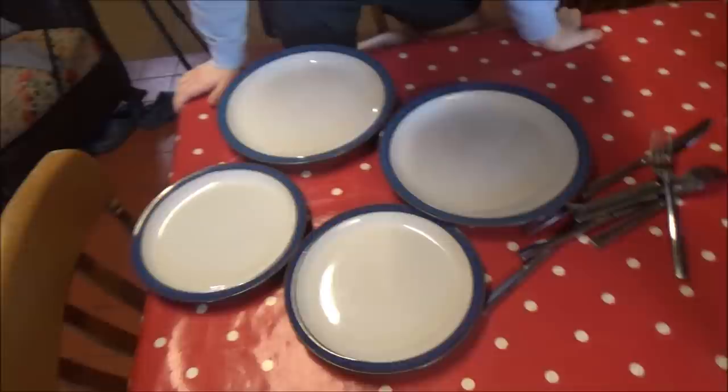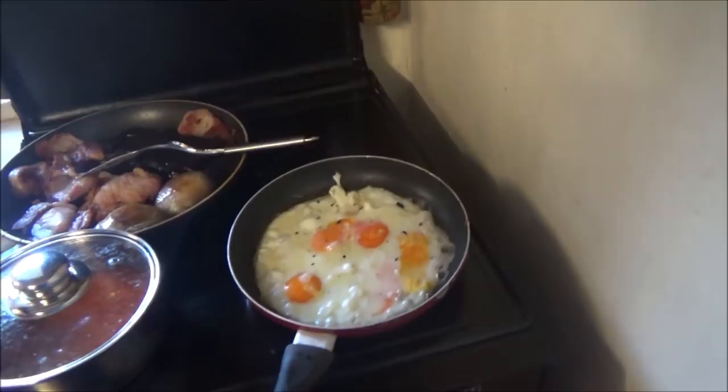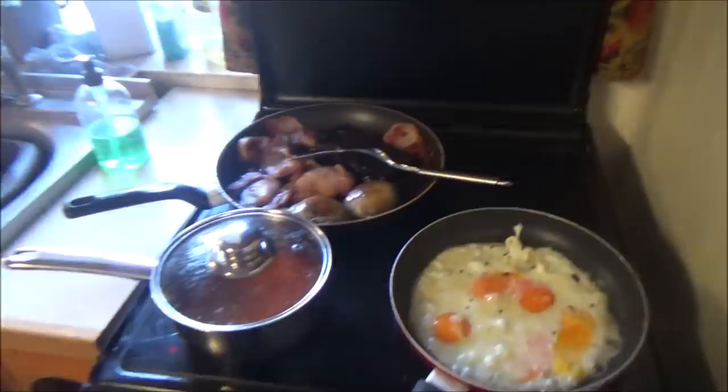It smells a bit burnt. Smells a bit burnt? It's not burnt. There's nothing burnt. Does it smell burnt? What have I burnt? Well, don't say that. I don't think there's anything burnt. Maybe I've crisped up the black pudding a bit much. You mean the blood? Right.